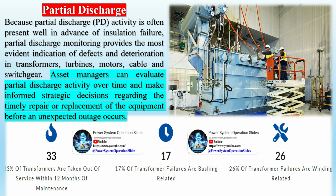Moisture levels in oil are affected by temperature cycling of a transformer. The water solubility of the oil is temperature dependent. Water solubility increases as temperature rises.